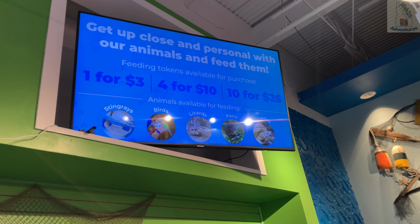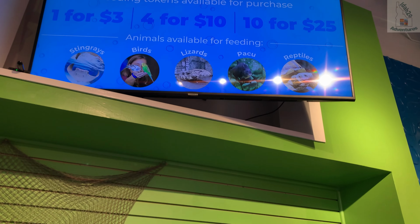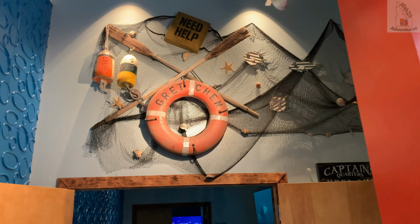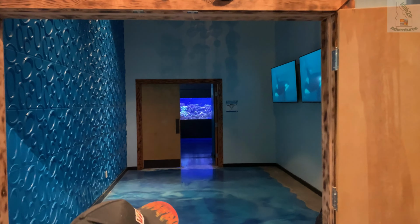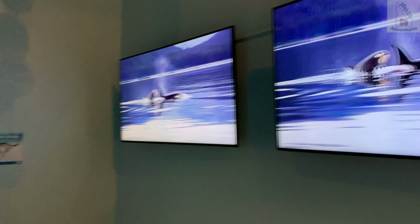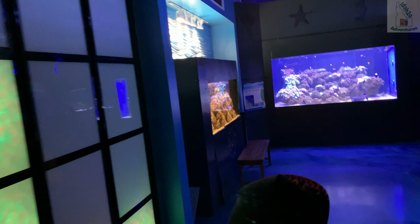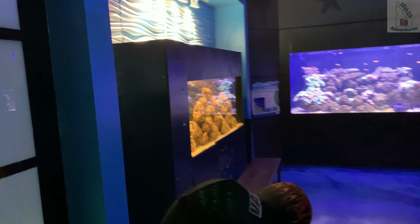So there's stingrays, birds, lizards, what's a paku? Is that a fish? And reptiles. So here's Logan and I, we're going in. We got some tokens to feed the fish. Some videos on the way in. And this is the big aquarium part. A big aquarium, huh?